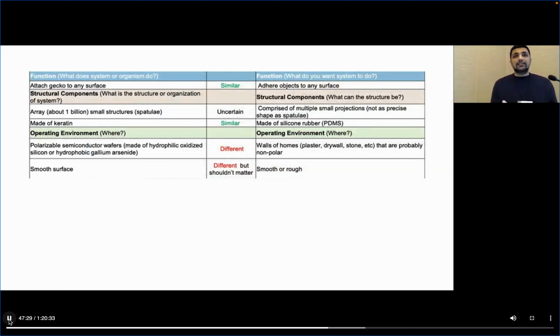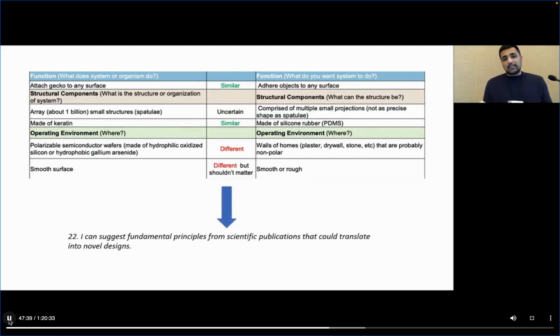What you'll notice is that there's actually not all similarities. We don't want to mimic nature. We can do better than nature. We can do better than what's out there because we don't have the constraints that nature has, such as evolution. So instead, what we have is this. And what we hope as students are doing this is they're engaging in this item of I can suggest fundamental principles from scientific publications that could, key part here, translate into novel designs. And that's the main idea that goes with the analogy check.